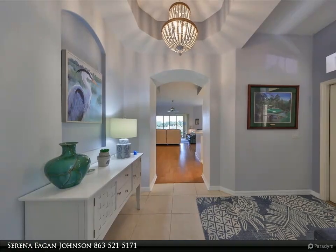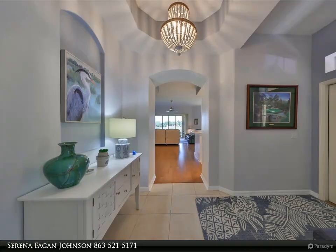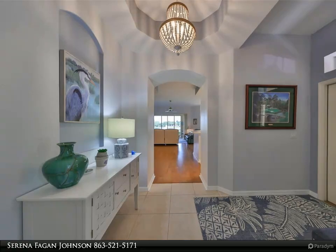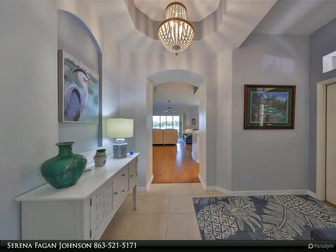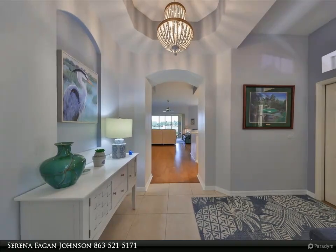Kitchen boasts lovely quartz countertops, a gas range and 42 inch tall all-wood cabinets with undermount lighting and a walk-in pantry. Dining area is perfect for intimate gatherings and private dinners. Living area is a vista of golf course and country club views with sea breezes wafting through the condo.